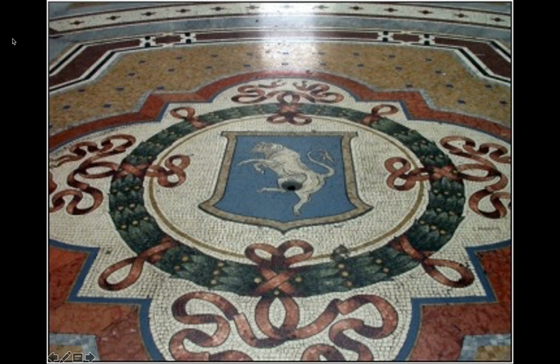Urban folklore has it that if you place your heel in the bowl and spin 3 times, you'll be sure to return to Milan. Judging by how well worn the spot is, a lot of people fall in love with Milan and want to make sure they get back to return to it.